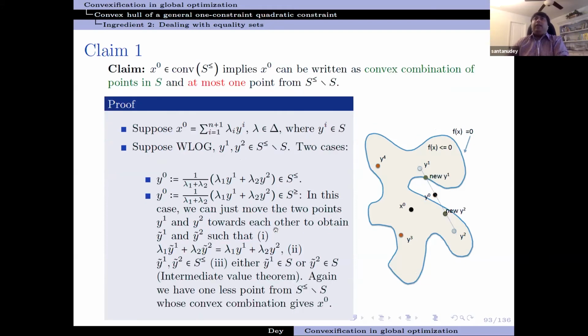So what's the difficult case? Well, the difficult case is when I take the convex combination of these 2 points, but it actually falls in S greater than or equal to. So that I don't want to use. I want to use points only from S or S less than or equal to. But now we use the intermediate value theorem. So I have this point here where f(x) is greater than 0. I have this y1 where f(x) was less than 0.